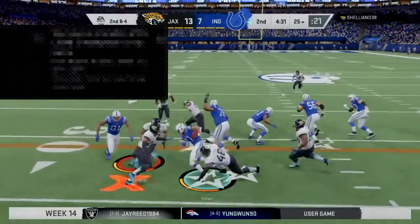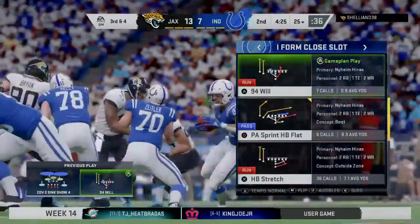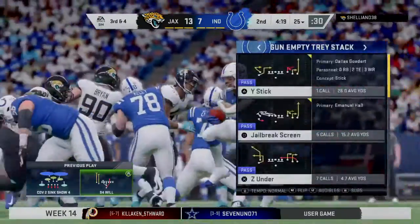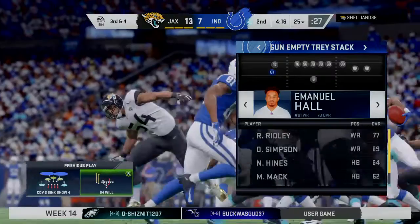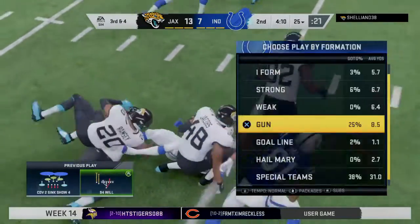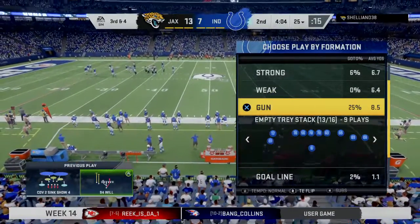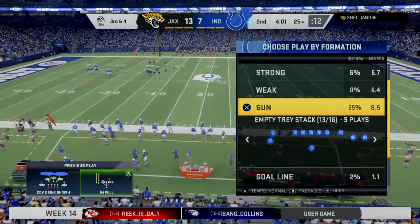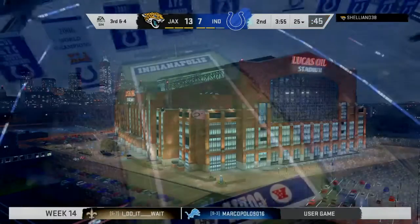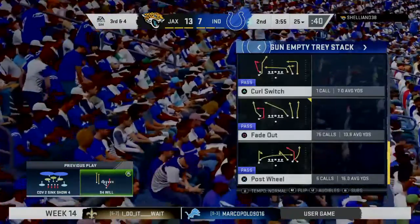On second down, it's Hines. And now they're going to get him down right at the line of scrimmage. No gain on the play that time, and they'll look to convert on what will be a 3rd and 4. It's now 3rd and 4. The Colts going to use the first of their timeouts. They'll have 2 remaining as we step aside here in this second quarter.